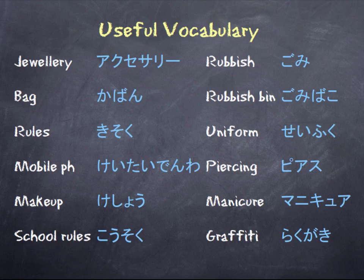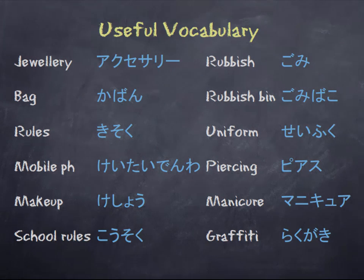rakugaki. So that's about all for this topic, but if you have any questions or comments, please let me know.